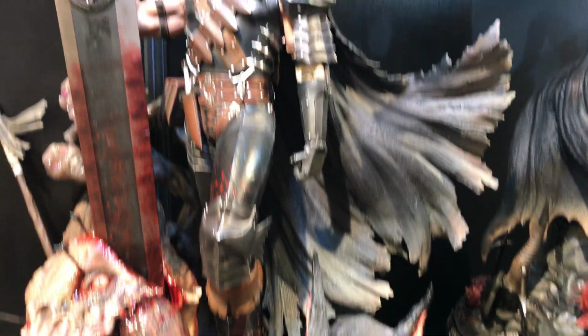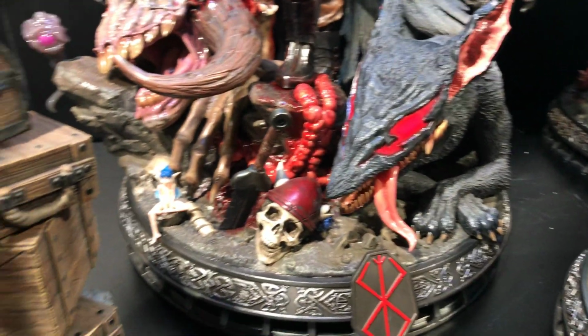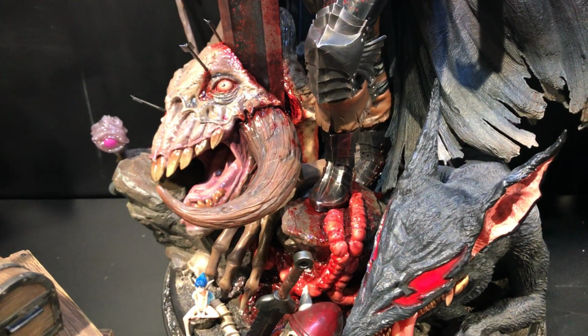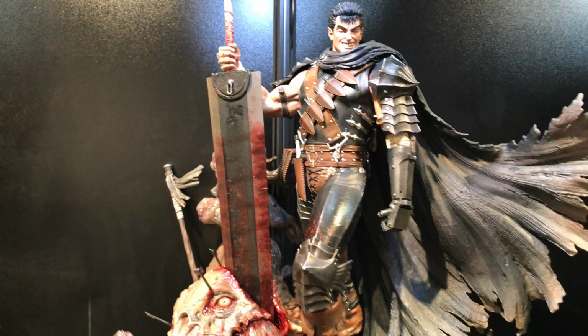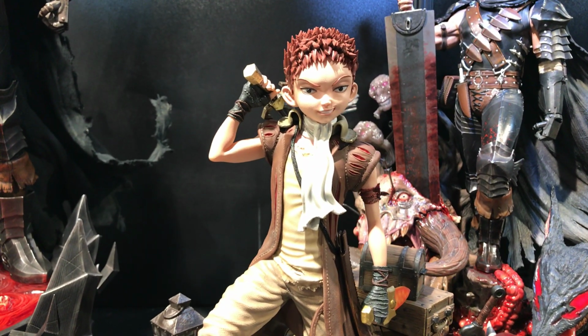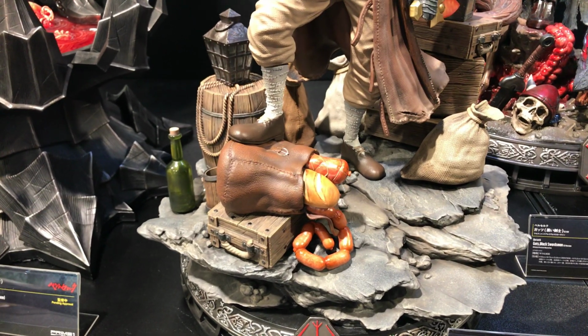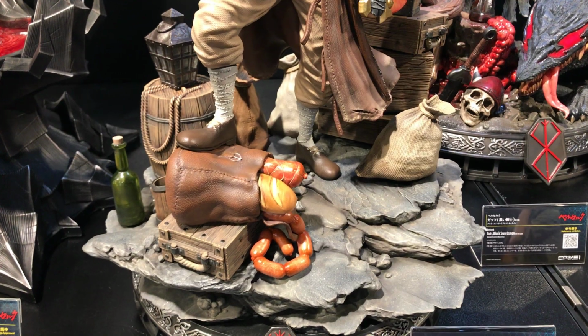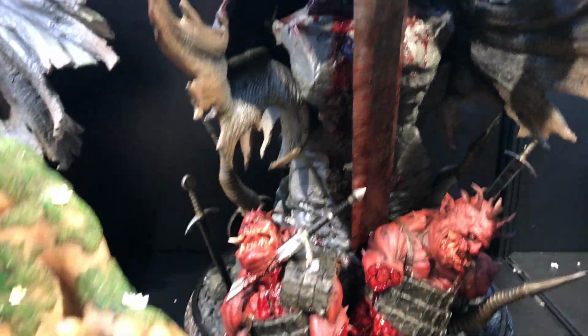I myself think I still prefer the 1/4 scale Guts because I love busy bases. Actually, I'm about to get that piece delivered in a couple months' time. Isidro is a character who wants to be like Guts. A very different feel to it because his base is much less bloody and more PG-13, as well as sharp. Now, this is Berserker armor.